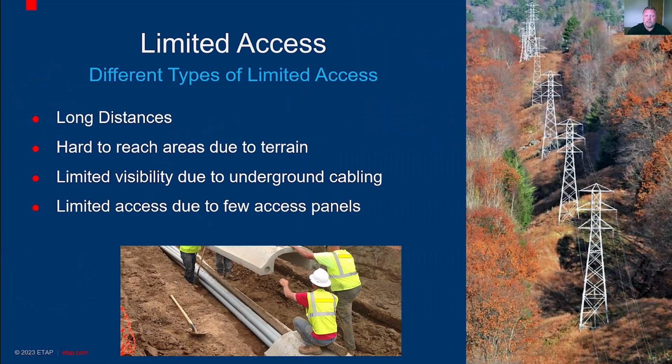In industrial systems, there are different types of limited access that can pose challenges for maintenance and repair. One type is long distances, where the equipment is located far away from the central control room or maintenance facilities. This can make it difficult for technicians to quickly respond to faults or perform routine maintenance.